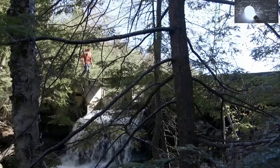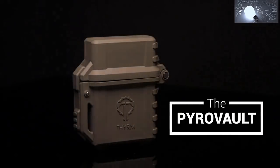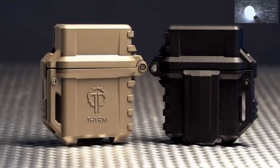The key to conquering the outdoors is having easy access to fire. That's why Theorem is proud to introduce the new PyroVault, the perfect way to easily upgrade your classic windproof lighter.